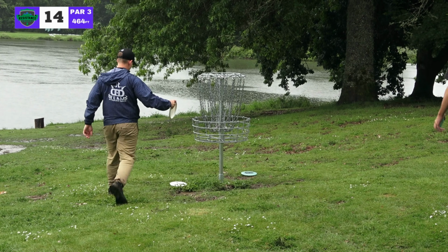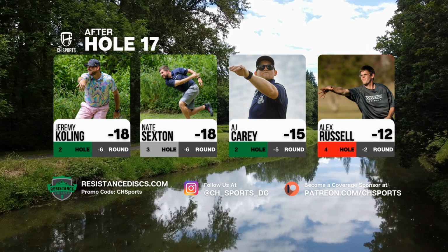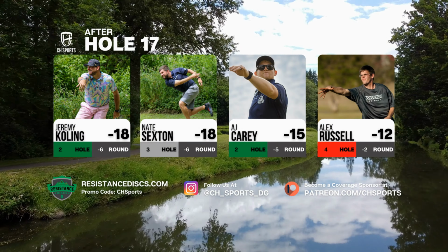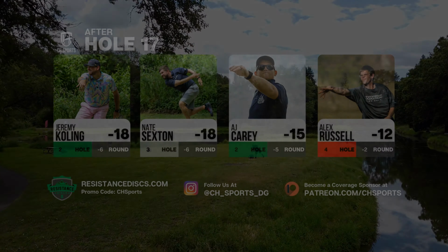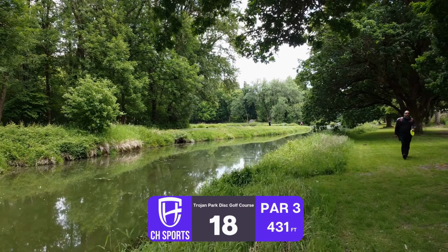Good birdie there from AJ. Big Germ, good birdie. Nate tapping in his 3, and Alex will be taking an unfortunate bogey on this hole. Yeah, every stroke counts coming down the stretch. But Germ and Nate now at 18 down, which is what Scott came into the round with. So we'll see if either of these guys want to get frisky on our final hole, maybe make some ground.